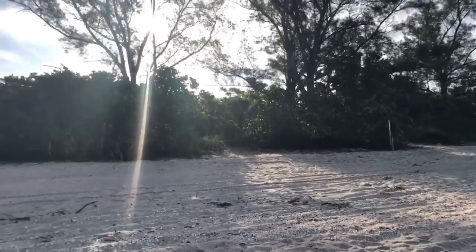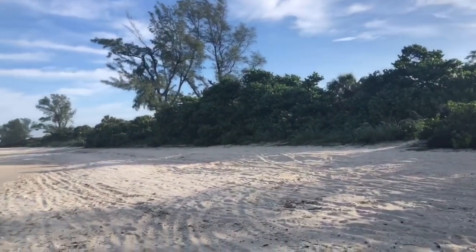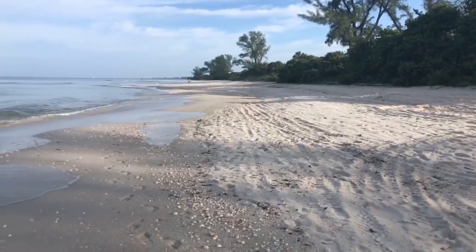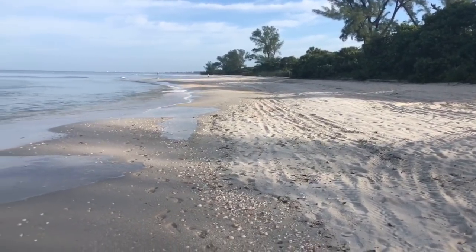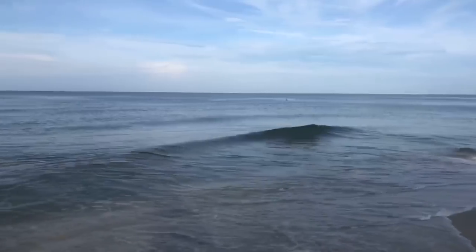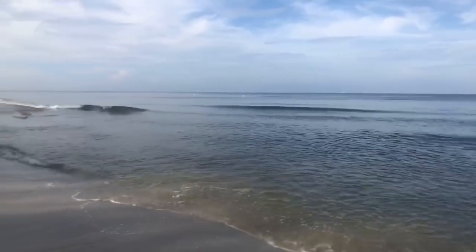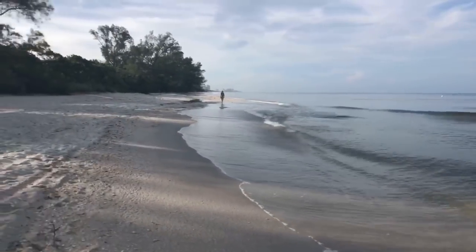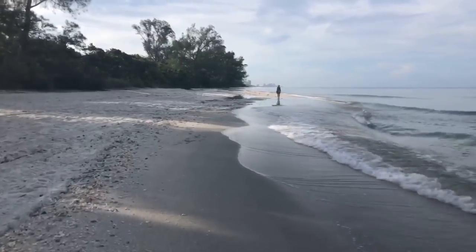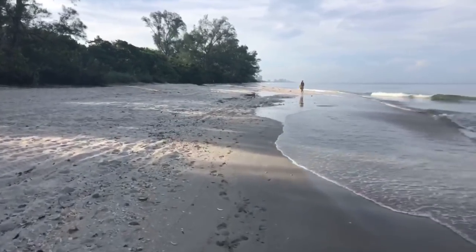Give you a look at the sky here. Didn't see any ospreys up in the trees this morning. Didn't see any of our osprey friends. Beautiful though, all around. Very flat out there in the Gulf again. Didn't see any dolphins this morning on this morning's walk. But we did find quite a few nice shells, that's for sure.